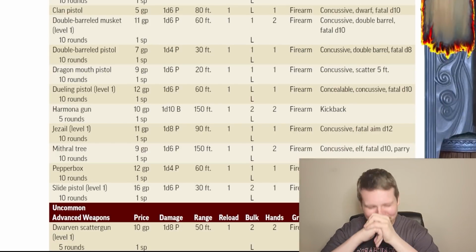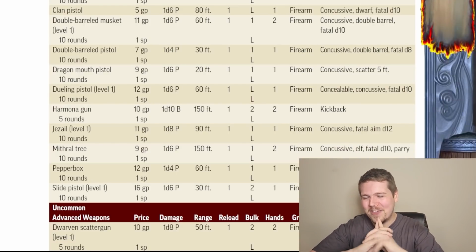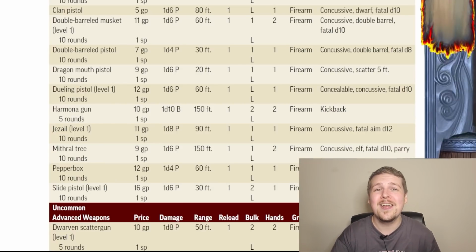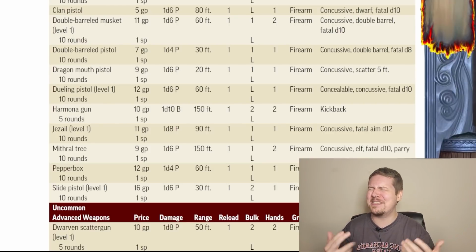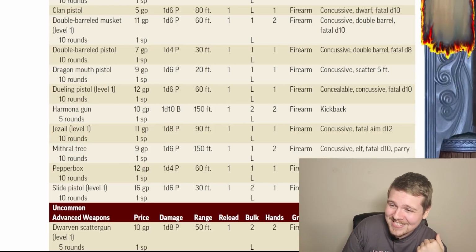The Mithril Tree is an elf-specific firearm, and they could not have picked a better name for it. This is another sniper option. It only deals 1d6, but it does have the fatal d10 trait, and it has the parry trait. Does parry work against ranged attacks?